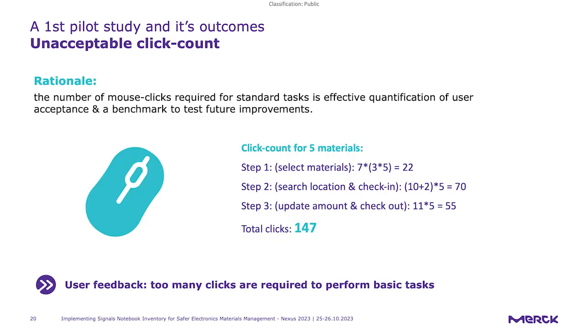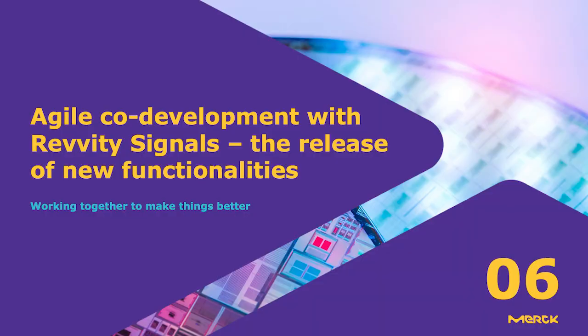So just to give an insight here, we used click count as a mechanism for usability, the number of mouse clicks that are required for standard tasks. So we were able to break this down in terms of material selection processes, and it gave us a number, okay, a lot of clicks for this process. So don't worry about the number now, we'll come back to this a little bit later. But essentially, there were too many clicks. Too many clicks.